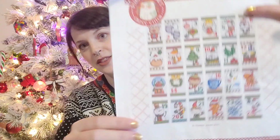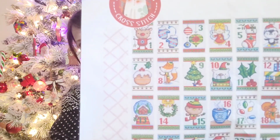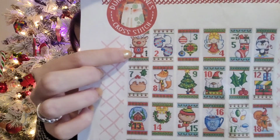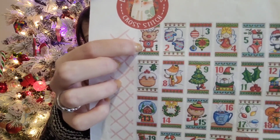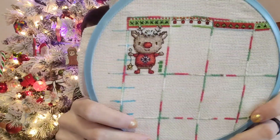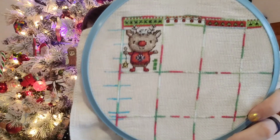I am stitching an advent calendar from Durry Jones. This is what it looks like. And every day of the month I will be stitching on that day of the calendar. So yesterday was the first, so I started working on number 1, and here is where I got to. I managed to get the first day finished, which was exciting.